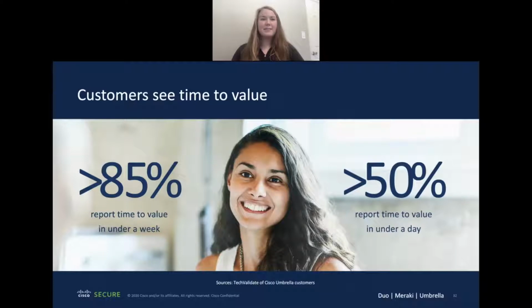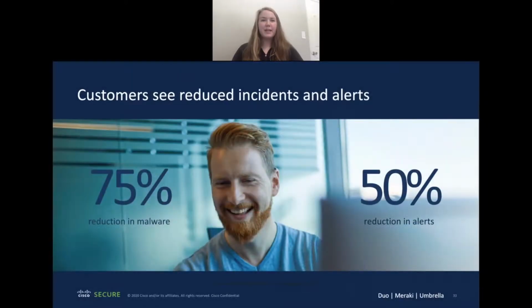Next slide. Also from our TechValidate survey, we found that customers are experiencing reductions in malware and alerts, improving their operational efficiency. Specifically, more than half of our customer respondents reported a 75% or higher reduction in malware. 7 out of 10 customers reported seeing a 50% reduction in alerts from other security systems. Because Cisco Umbrella stops threats earlier, security teams don't need to waste time looking into alerts, making them more efficient. Next slide.